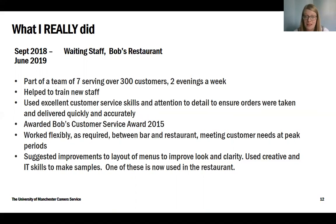This type of part-time experience really helps you to build incredibly useful and relevant transferable skills. So please don't underestimate it when you're talking to employers. Think carefully about all the brilliant skills you've gained and then think carefully about how to evidence them using active language and the CAR model.